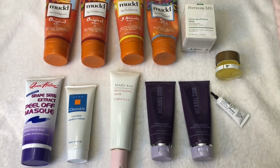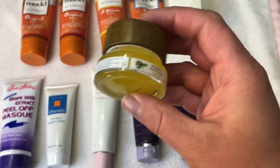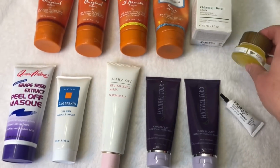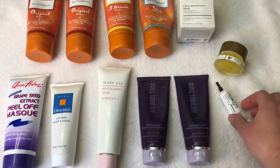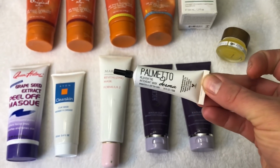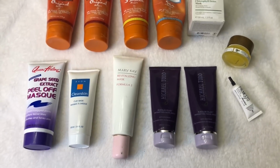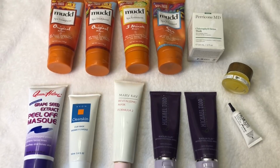So the good news is that the new one that came in is also a sample size. This is from Pharmacy. It is a hydrating face mask. I have currently been just working on this little sample here. I've only used it once so far, but that's pretty good for me. I would love to finish this one up and then finish one full-size mask at least this year. I don't know if I could do it or not.